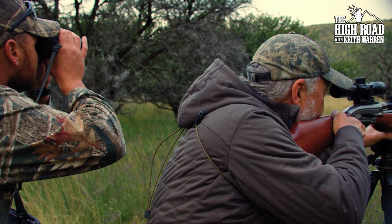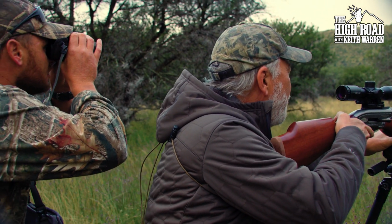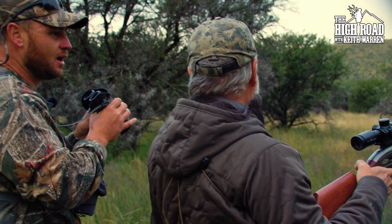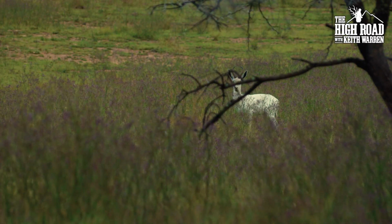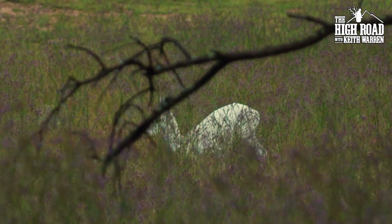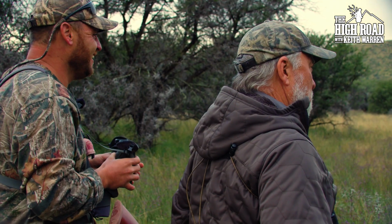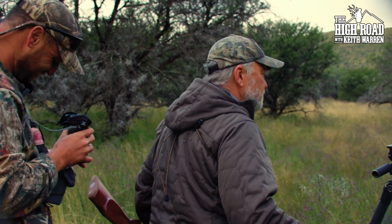I missed him. I think he jumped it, eh? I think his string jumped it. I think he ducked under it. He shot right over. 500 feet per second, and he ducked that sucker. And with this wind, let's go down and see if we can find an arrow at least.